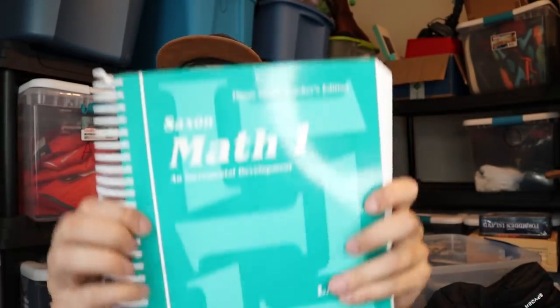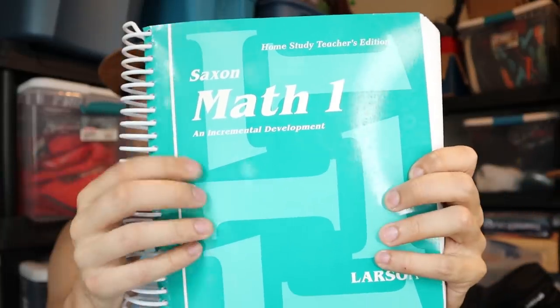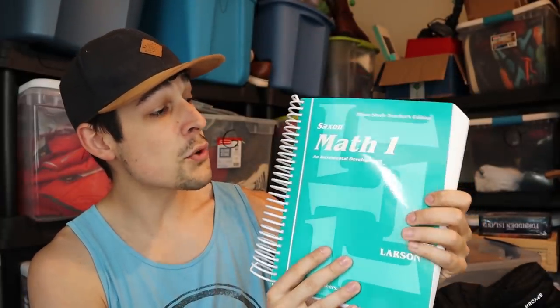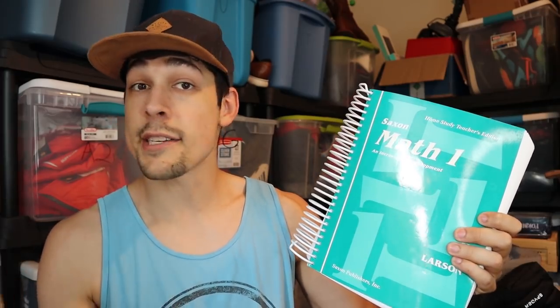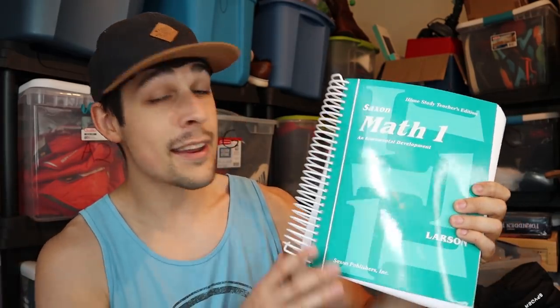And then I ended up finding one book there that I ended up taking a chance on. This is a Saxon Math 1 homeschooling book. I didn't look it up at the sale. I just figured homeschooling stuff is spiked right now because of everything going on. So I took a chance on it and paid a buck.